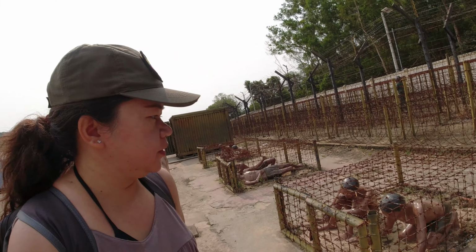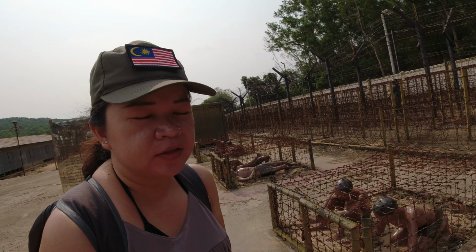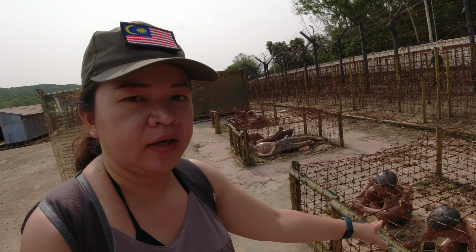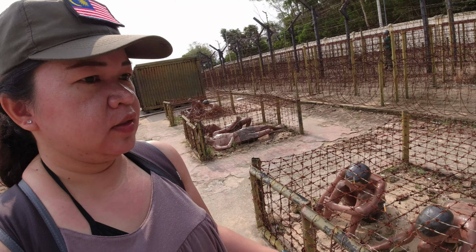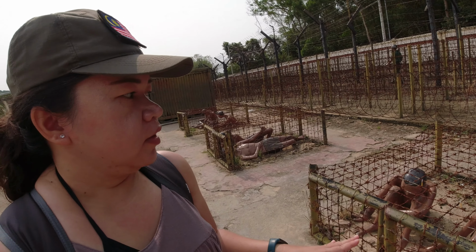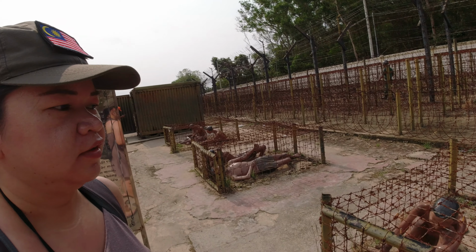So first, we are seeing here, they're calling it the tiger cage, in which they are building this very small type of cage with barbed wire that is full of thorns, and it is said to be the most barbarous kind of torture for the prisoners over here.